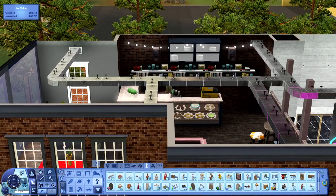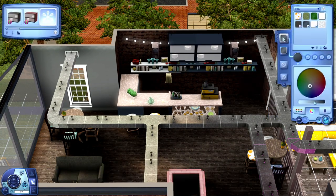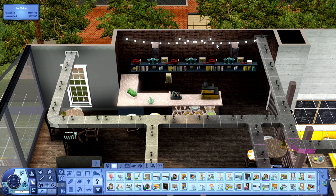Make sure you stick around for the screenshots. There are quite a few of them just so you can see how everything turned out, especially the space up here because it does change a little bit.